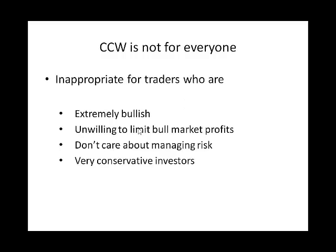Covered call writing is not for everyone. It depends a lot on your investment objectives. For example, very, very conservative investors won't like this strategy because there's still some downside risk. But if you have the wrong mindset, and by wrong I don't mean improper, I mean wrong for adopting covered call writing, then it won't work for you.